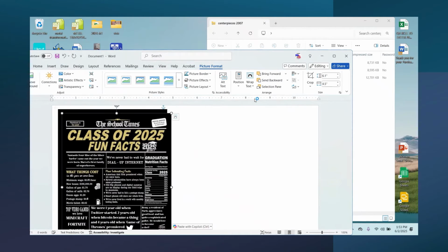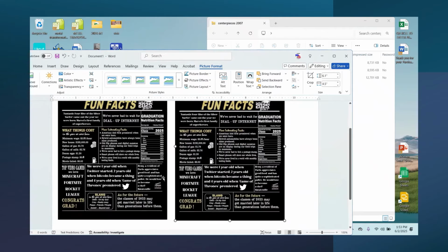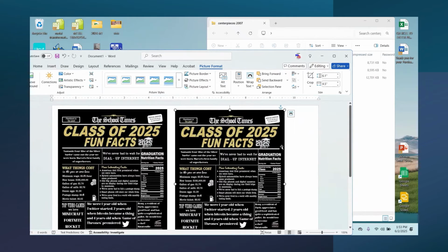So I'm going to Control C, Control V. So now I've got 2 of them on here, and I just want to make sure that these are the correct one. Yep, Minecraft, Fortnite, Rocket League, we got it. All right, so I think these are good.